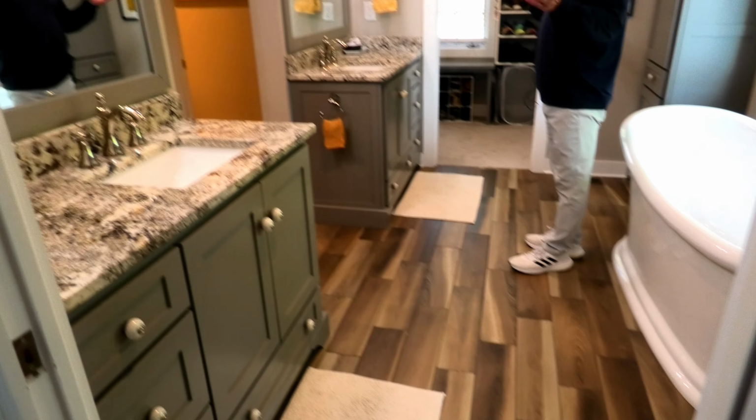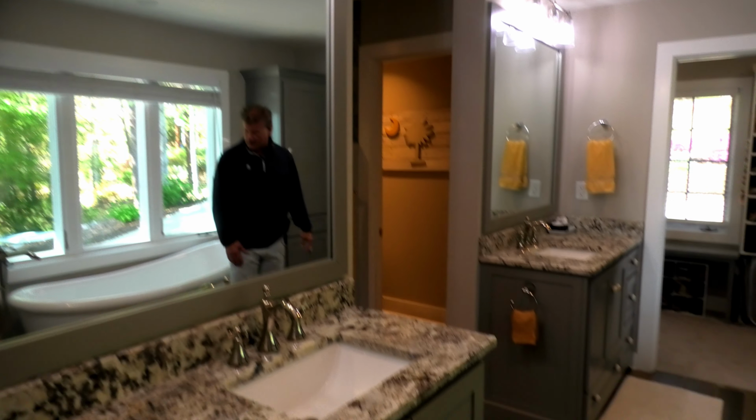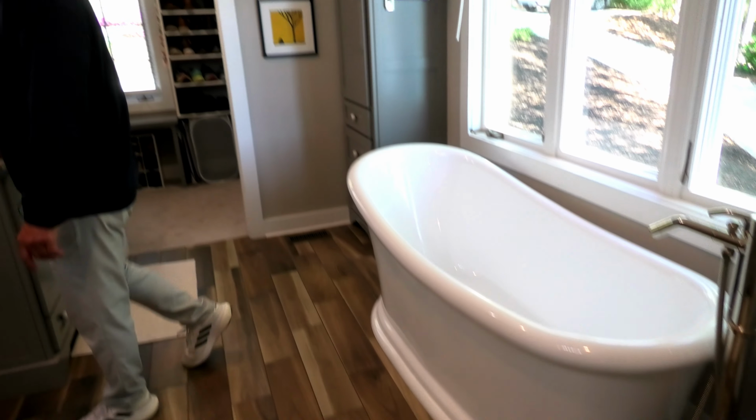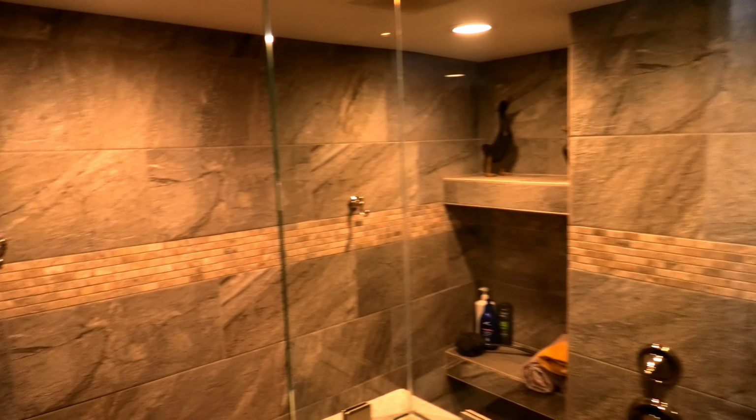This bathroom I absolutely love. You've got the double sinks, granite countertops, new cabinets, new flooring here as you can see. Got a separate tub here. We've got a beautiful shower. It's one of the prettiest showers I've ever seen, actually. It's got a lot of space. I like the rock flooring.